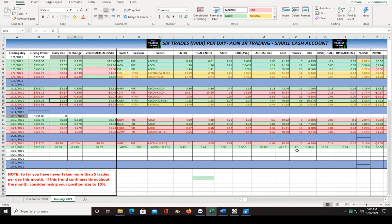But basically the difference was I made 80 cents. I would have made 96 cents. That's almost a 20% difference. So think about that. If you're scaling this thing up, if my actual P&L was say $80 and my 2R P&L would have been $96, that's a big difference.